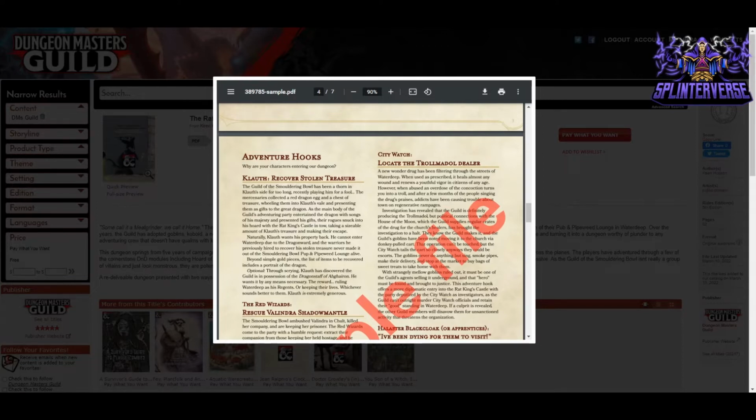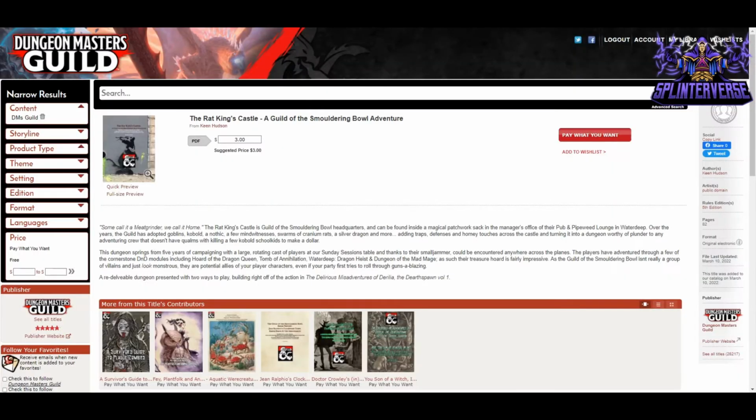He cannot enter Waterdeep due to the Dragon Ward, and the warriors he previously hired to recover his stolen treasure never made it out of the Smoldering Bowl pup and pipeweed lounge alive. Beyond simple gold pieces, the list of items to be recovered includes a portrait of a dragon. Optional, through scrying, Clouth has discovered the guild is in possession of the dragon staff of Agaron. He wants it by any means necessary, to reward ruling Waterdeep as his regents, or keeping their lives, whichever sounds better to them. Clouth is extremely generous. So it sounds like an interesting character, this Clouth.